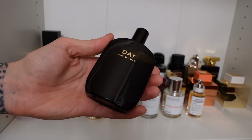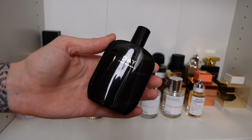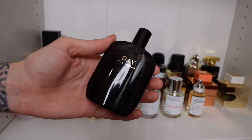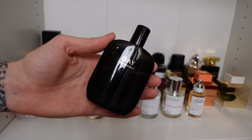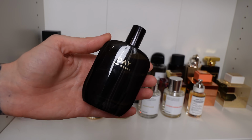So although online a lot of people say, oh, it smells cheap, it smells like this, you know what? It doesn't at all. I think people have a poor opinion of him, and so they trash talk the fragrance, but from an objective standpoint, this is a very, very good fragrance.